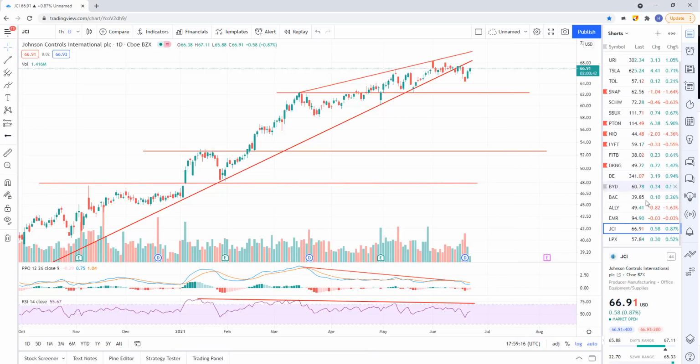So a lot of the shorts that I'm in, I've talked about in the former videos, such as LPX, JCI, EMR, Ally Bank, Boyd Gaming. I'm short DraftKings, FITB. What else am I short? SCHW, Toll Brothers, Tesla, URI. They all look good and look like they're just taking a little bit of a breather as they continue to work their way lower.